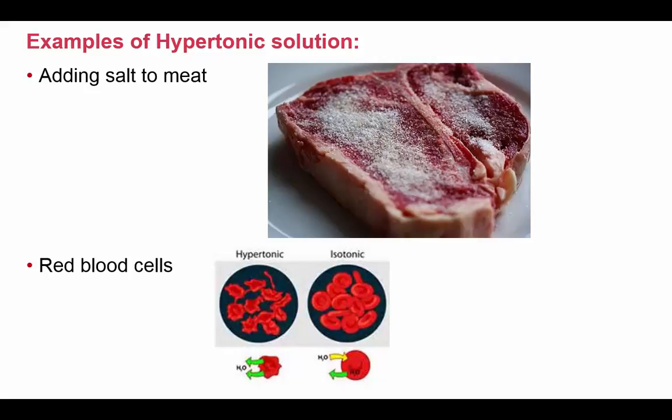You would not want red blood cells to shrink. However, this is something that we do to cells that we don't want to grow. So one of the preserving mechanisms that we used for meat before we had refrigerators was to add salt to the meat. Now, the salt was not used for flavoring here. The salt was used to make a hypertonic solution to draw water out of the bacterial cells, causing them to die, to keep bacteria from growing on the meat. So we use hypertonic solutions in order to kill cells that we don't necessarily want there, but we want to prevent hypertonic solutions around our own cells.